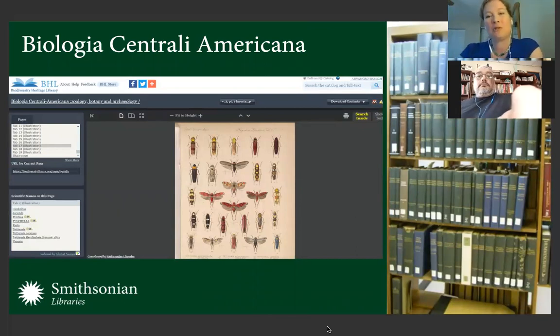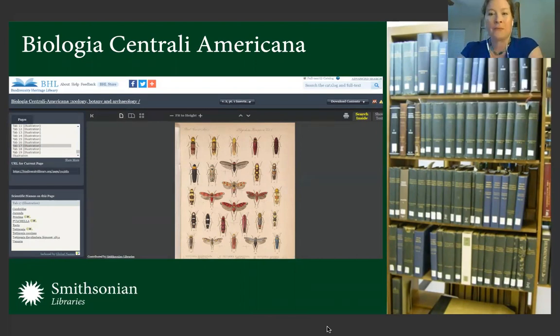So this is the Biologia Centrale Americana. It's one of the most prized collections in the STRI Library. And these volumes that you see in the photograph on the right originated on BCI in the 20s. It was the only complete collection of the BCA that was in Central America. And over the course of the 20th century, researchers would travel to the STRI Library to use this reference resource.